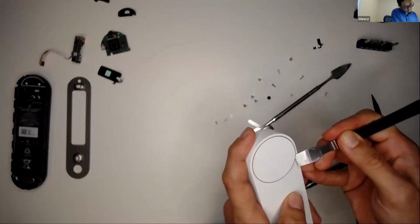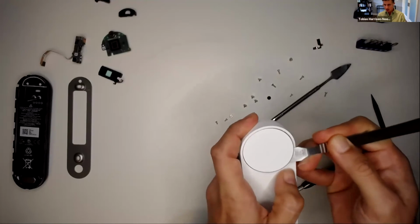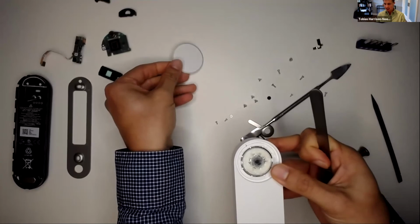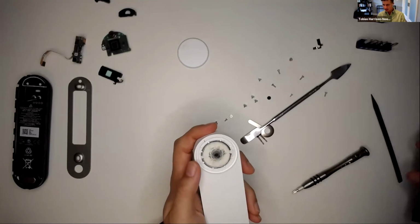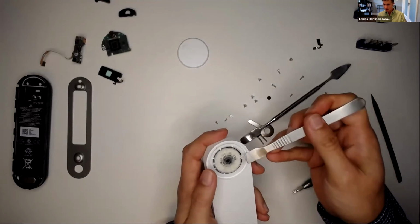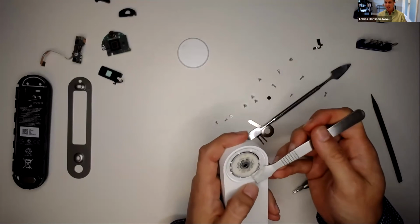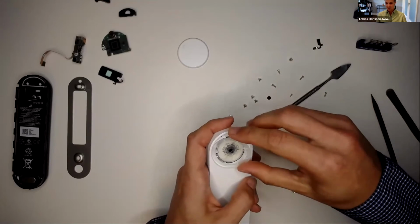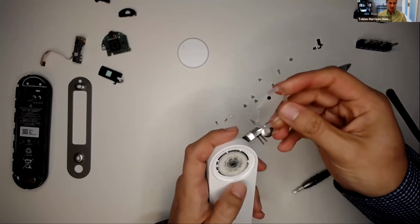Let's see if I can get in here. Let's see. So it looks like Marco's got a Ring. Okay. Looks like Oren's got a new category. He made his own security cam. Now that's impressive. William has the Ring doorbell.